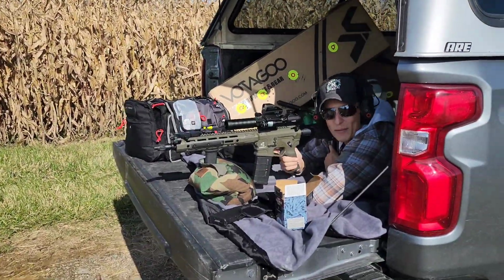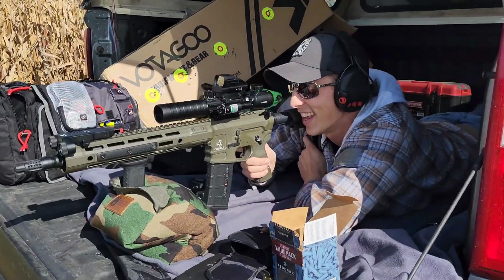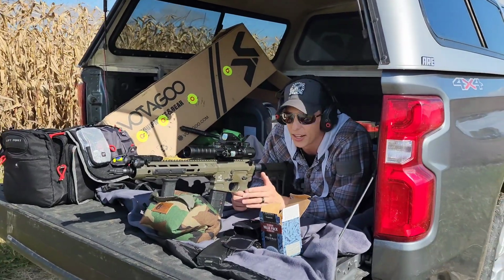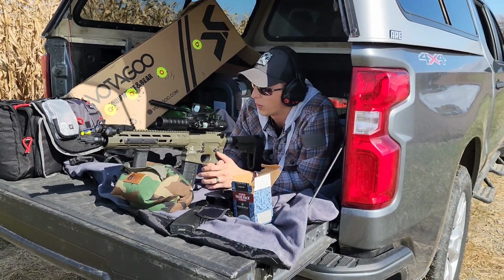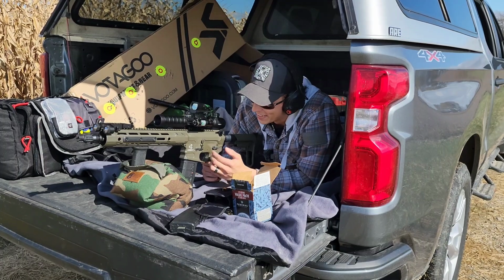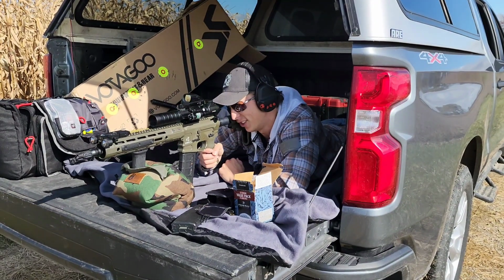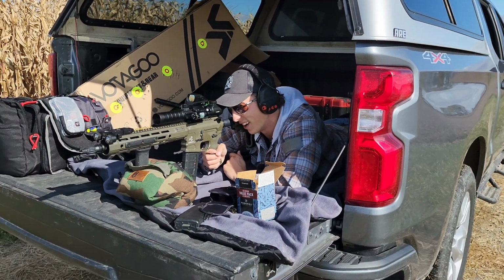I mean, 4 for 4 with this thing. That's actually fairly impressive. The hash marks are not accurate in the slightest bit. That's okay. I didn't expect them to be. To raise this would help a ton, honestly. If you could just get a little bit of height on it.